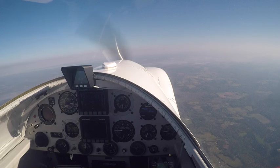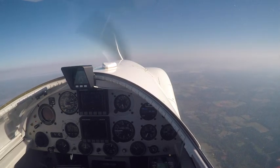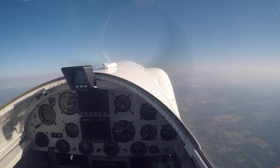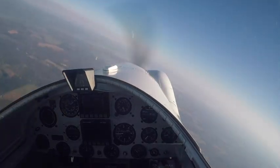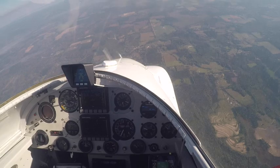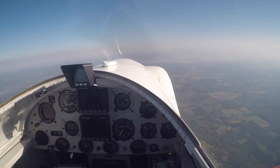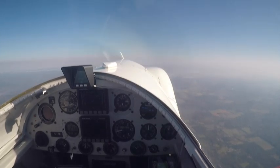And heading 360. Flaps 40 condition. Stall 1. Good break. 95 indicated. Standby for recovery. And climbing back up.